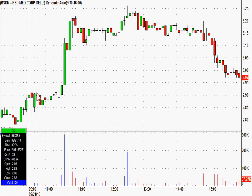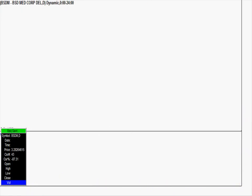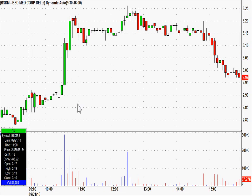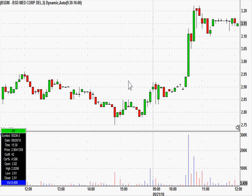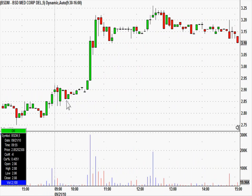This is almost indecipherable because the candles are so, what's the word? Just not clean. But this is BSDM from yesterday. Alright, it's not giving me the daily chart. I'll just scroll to the left. Remember yesterday we played this big pop here? Well, today one of our members, thank you Carl, noticed that it was in a nice tight range.